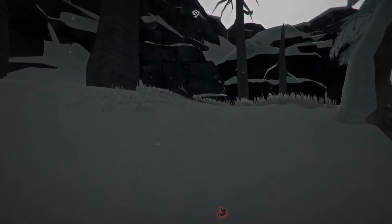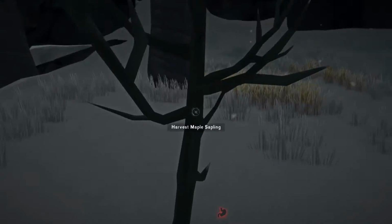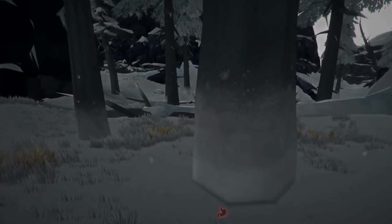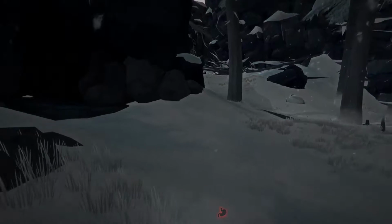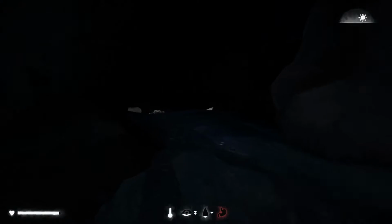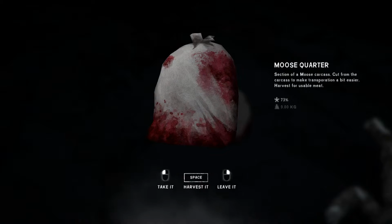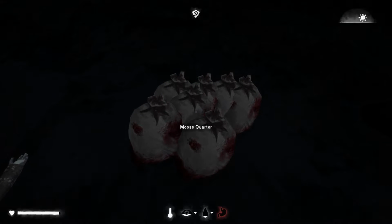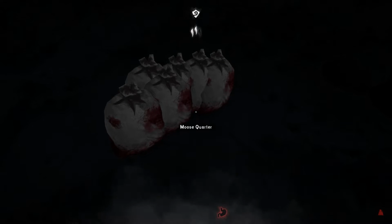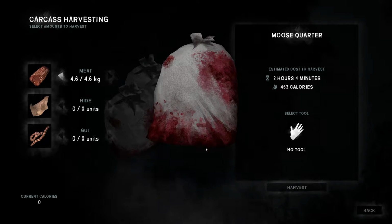We'll see. I don't know what they did with the rabbits and the snares, but they do not seem as effective as I remember. I don't know if they want me to focus on using the rocks more often with the rabbits, but yeah. It definitely seems to not be as effective. Oh, I should have had these. Okay, they are losing quality while they're sitting here. Alright, let's see how much it's going to take to harvest one fully. 2 hours and 4 minutes.